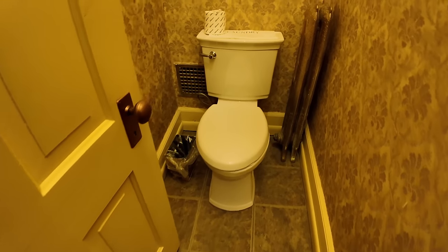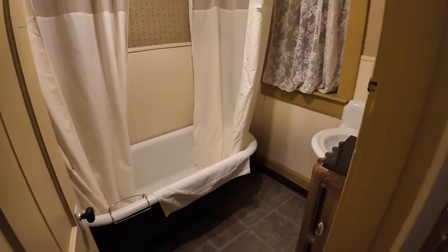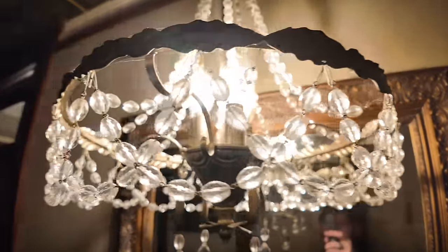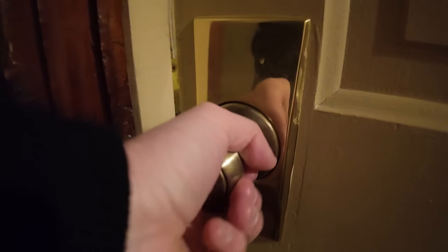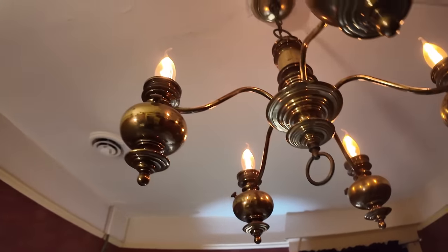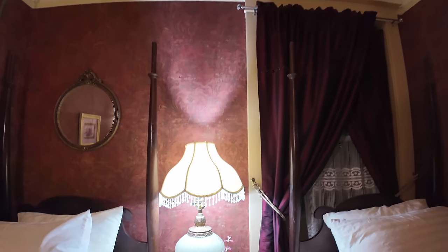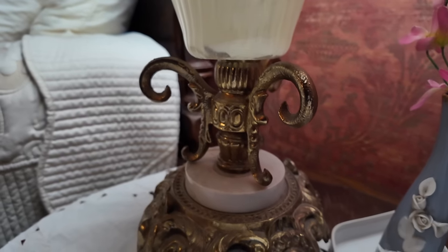All right, we have a toilet. And a bath. I'm gonna have to say that I prefer the second bedroom, so that's where I'm gonna sleep tonight. But every room in this hotel is unique.